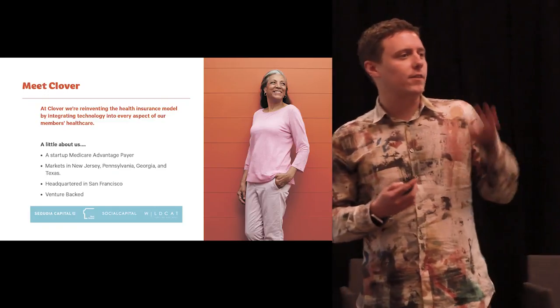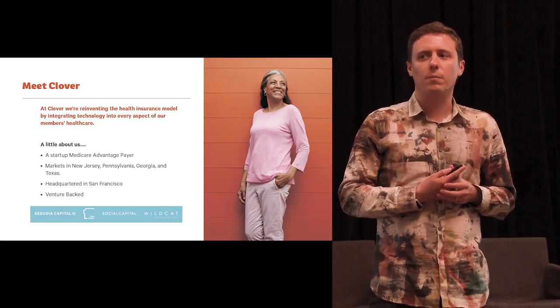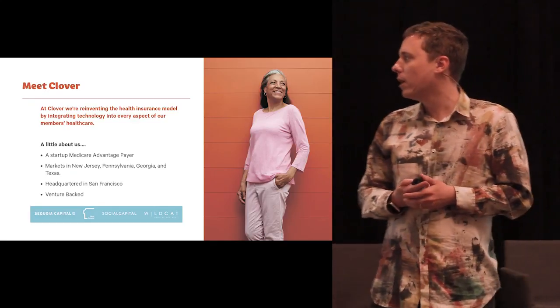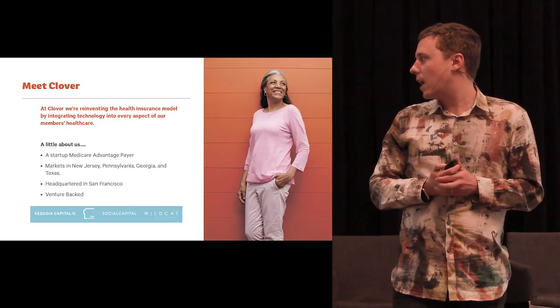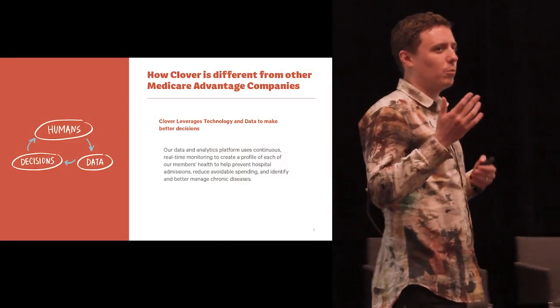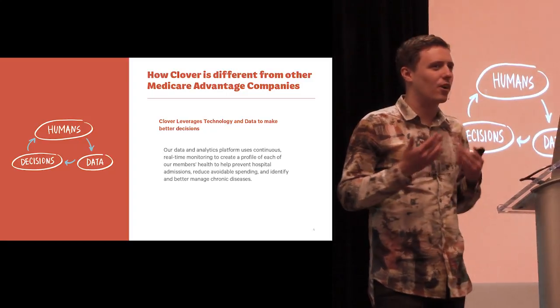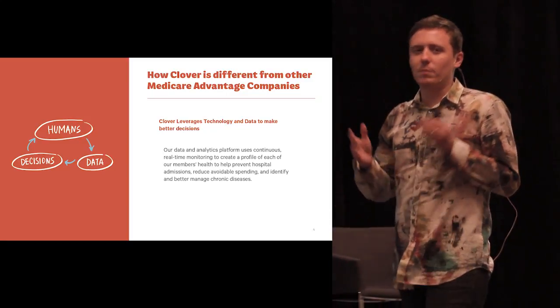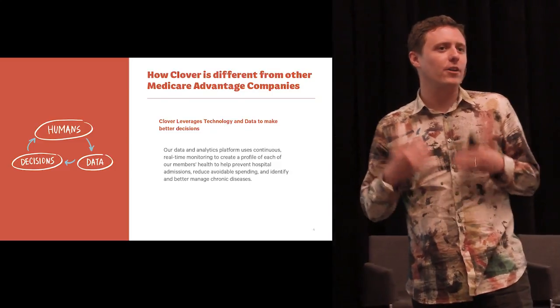We're headquartered in San Francisco. We have quite a large tech team here with about 50 engineers and probably an equal number of data scientists as well. And we're venture backed by Sequoia, Wildcat, and First Round. A little bit about what we try to do differently than other insurance companies here in America: Clover really believes that data is what can make people healthier and really drive down insurance costs.